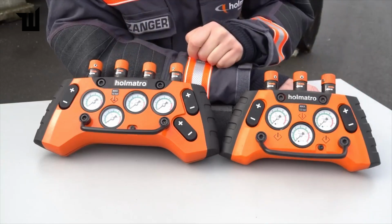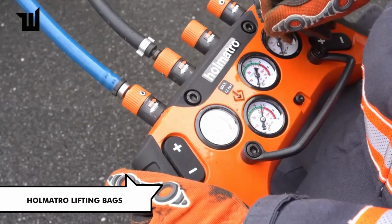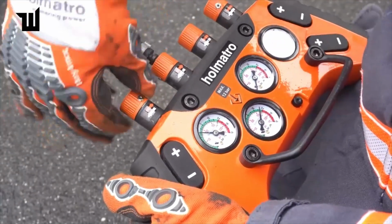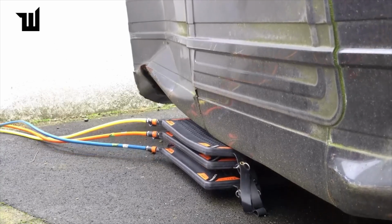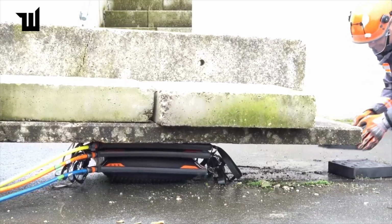Holmatro Lifting Bags. Holmatro lifting bags work like a jack but are more compact, with a pressure of up to 12 bars. The stackable bags support various loads and are easy to work with. Pricing varies depending on the model, with details available from Holmatro.